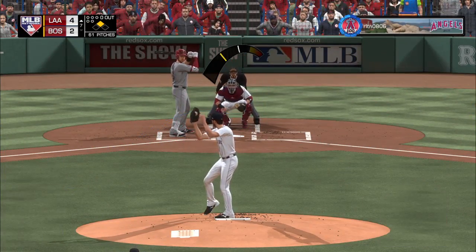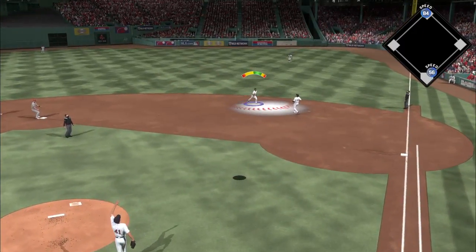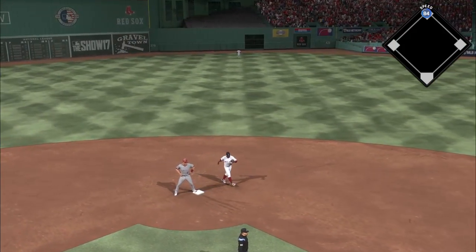Here's Joey Gallo now. He was sat down on strikes in his last at-bat. Joey Gallo. There's a swing and a high pop-up. Pedroia is there for it. And that's the first out of the inning.